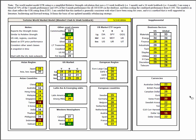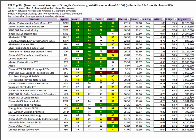World market model: not much to choose from outside of Latin America and Brazil. Canada's not bad. Australia's not bad. Oil has been on a nice bounce. U.S. real estate looks reasonable. Everything Asia and Europe, however, looks pretty weak.